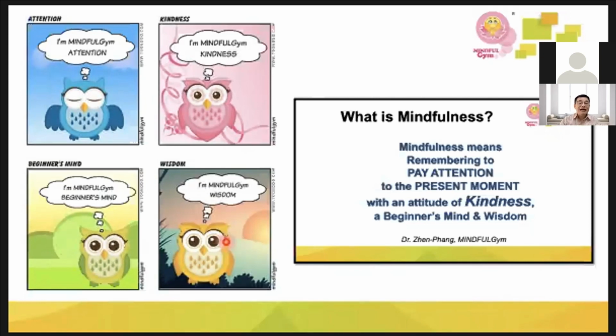Okay. And then the last part of the definition is wisdom. Wisdom means understand your condition. As I mentioned earlier, we join the MindfulGym program for different reasons. So we can understand our condition. For example, if you are having panic attacks, and you're trying to apply the MindfulGym program or mindfulness practice for panic attacks, you have to understand the nature of panic attacks. Then you have to understand how you can apply the mindfulness technique in your situation for panic attacks. So this is what I mean by wisdom. So it's not just attention, it's wise attention.